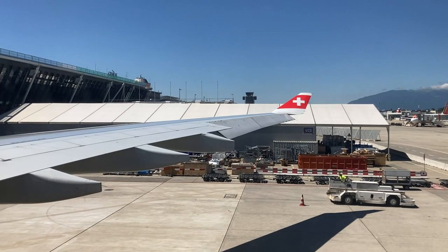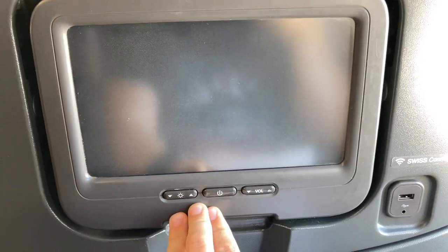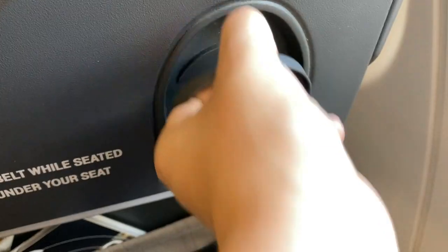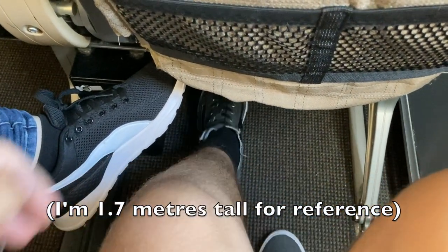Let's take a look at my seat for this 8-hour long flight. Taking a look at the seat, you will find a small IFE screen, USB port, decently sized tray table, cup holder, and a large seat back pocket. These seats are large and cushiony. The legroom is very good for a flight of this duration.